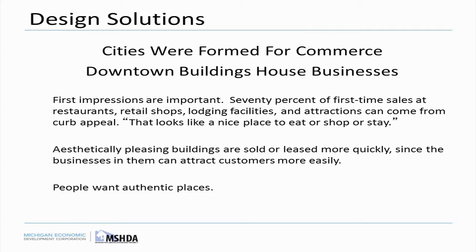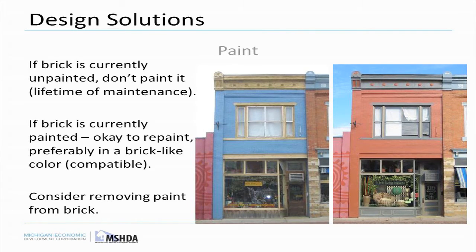So cities were formed for commerce, and downtown buildings house businesses. So first impressions of your downtowns are really important. 70% of first-time sales at restaurants, retail shops, lodging facilities, and attractions come from curb appeal. When people look and say, that looks like a nice place to either eat or shop or stay. So aesthetically pleasing buildings are sold and leased more quickly, since businesses in them can attract customers more. People really want and are attracted to authentic places.